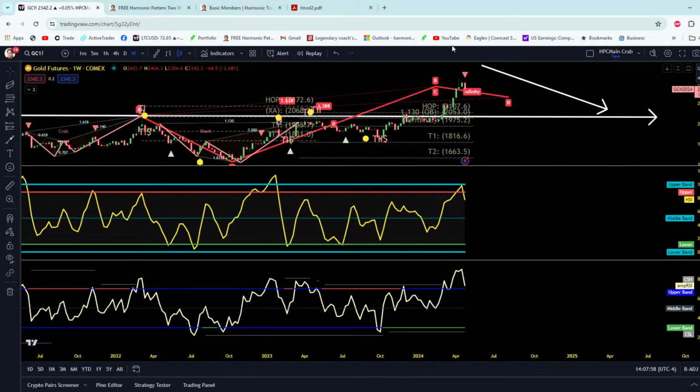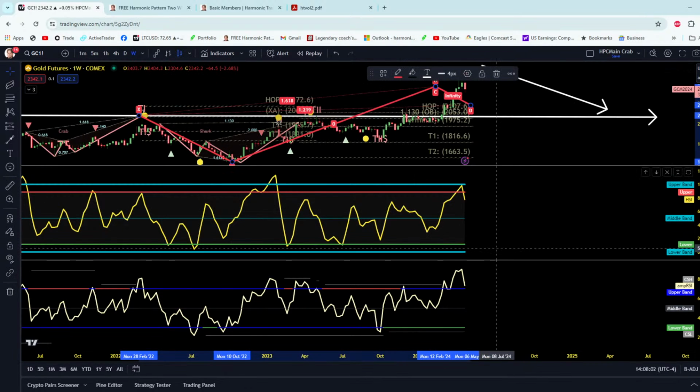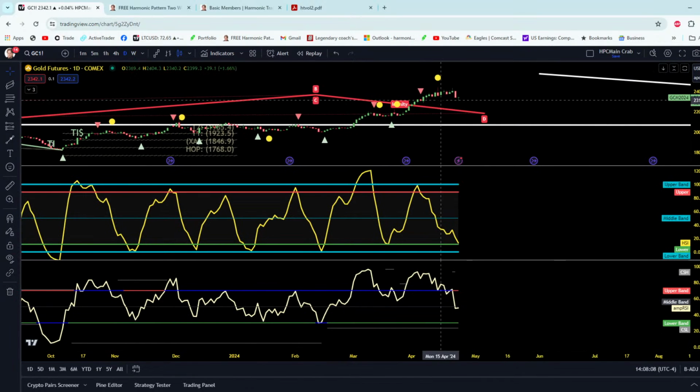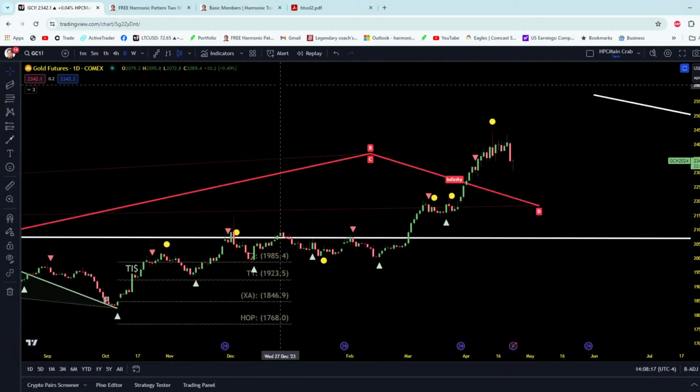We'll probably just come back in, get another HSI a lot lower. But it's not a buy at 23. Maybe it's a buy at 21 or 2150. We're not there yet. But for now, gold's top is in. Top is in for gold.